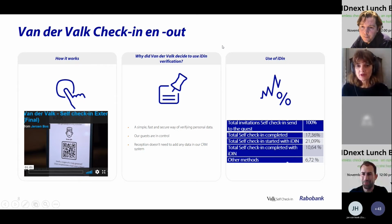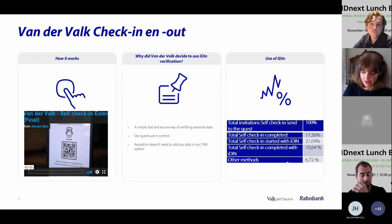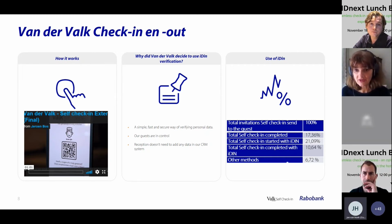So there are some more remarks in the chat. It's not allowed to make ID copies in the Netherlands. And no, in fact, we don't make any copies of IDs. You're not storing any data, just validation. Yeah, so that would be one of the privacy benefits for your guests, apart from time saving, better hospitality and power to the people. It is also more privacy friendly.